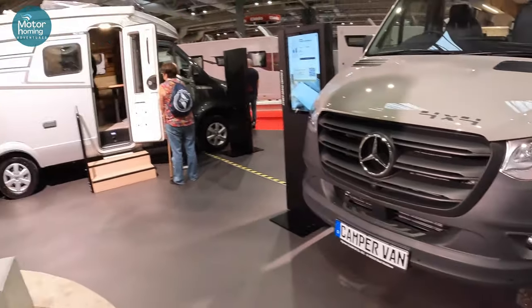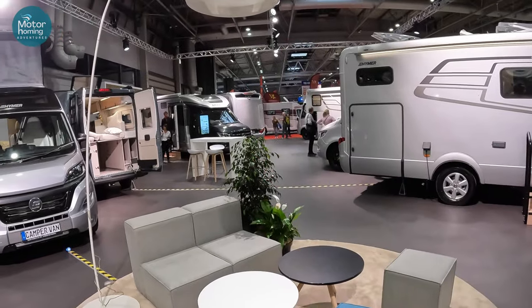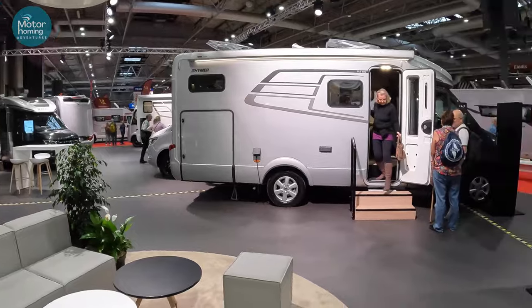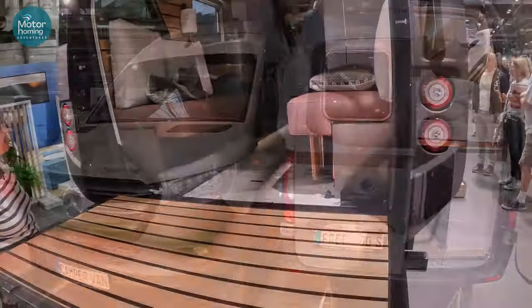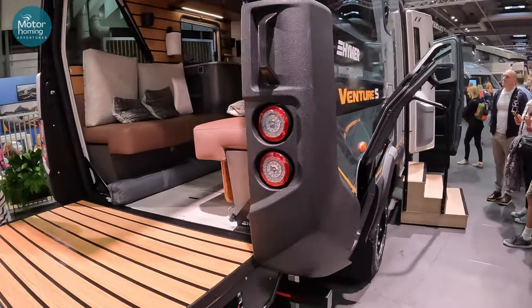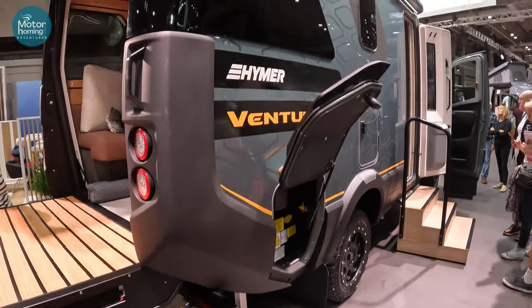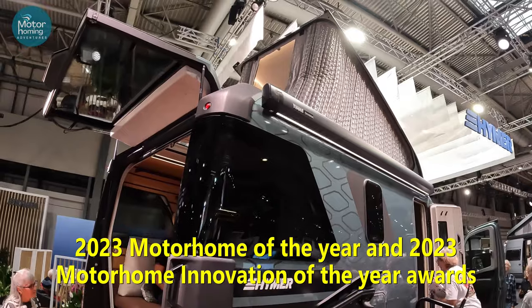Lovely big van. So there you go, there's a bit of a mix, isn't it, from the massive 9 metre 200k to our smaller one here, over 100, to this one over 100. Look at this one as well, the Venture S. That's some sort of smart looking thing, isn't it? Look at that pop top. Wow.